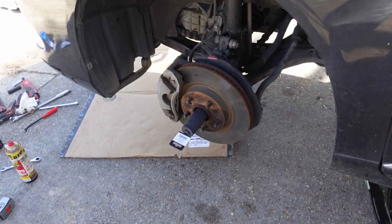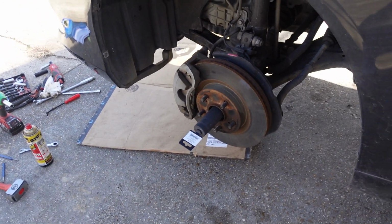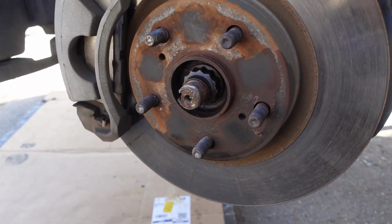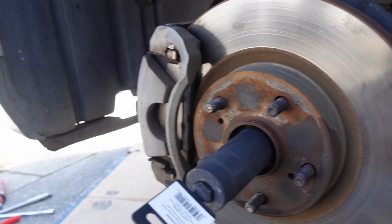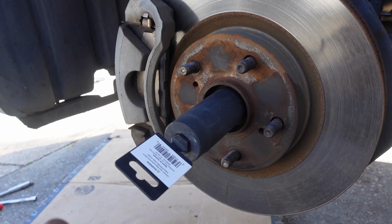Well, I was thwarted for a minute. I got 90% done, and I did not have a socket to pull these stupid axle nuts off. They are 30mm 12 points, and I did not have one of those. I've never, I guess, worked on a Toyota front end. So, we have that now.